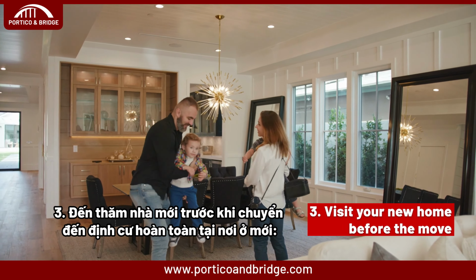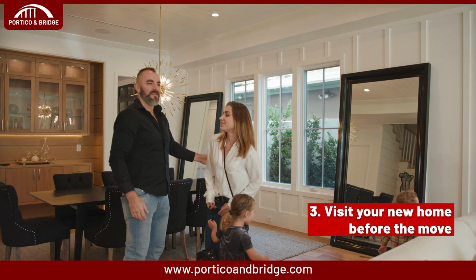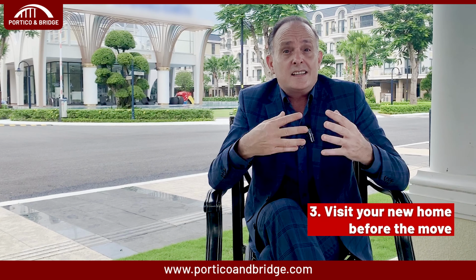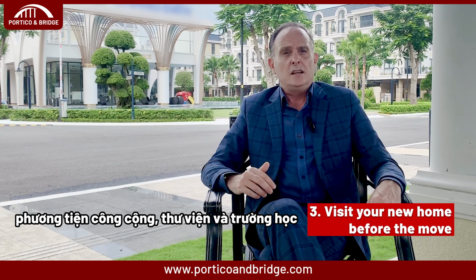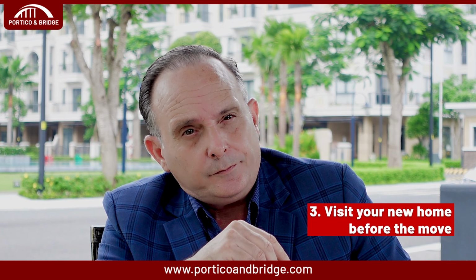The third tip would be visit your new home before the move. If possible, scout your new city or neighborhood. See your future home, explore locations like the nearest grocery store, public transportation, library, and schools.